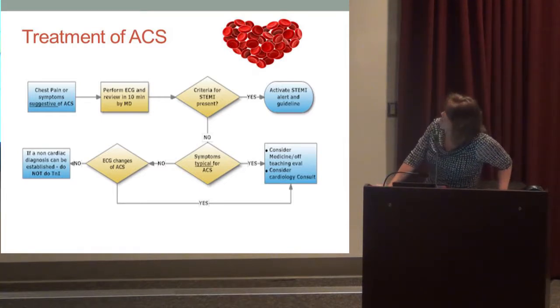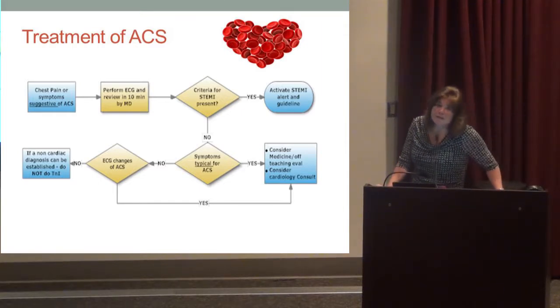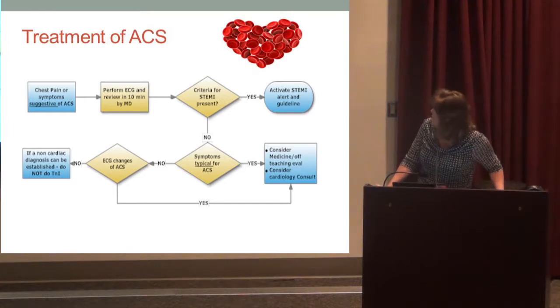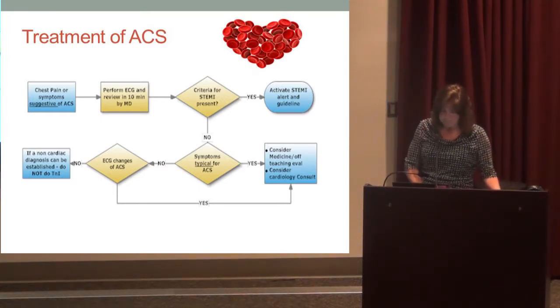Okay. If it's not a STEMI, then we have to do a couple more things, right? We've got to look at different EKG changes. What are they? Are they showing ischemia on the EKG but not STEMI? Does the patient have their symptoms? Are they typical symptoms or atypical? And they might consider medical management or further diagnostics.